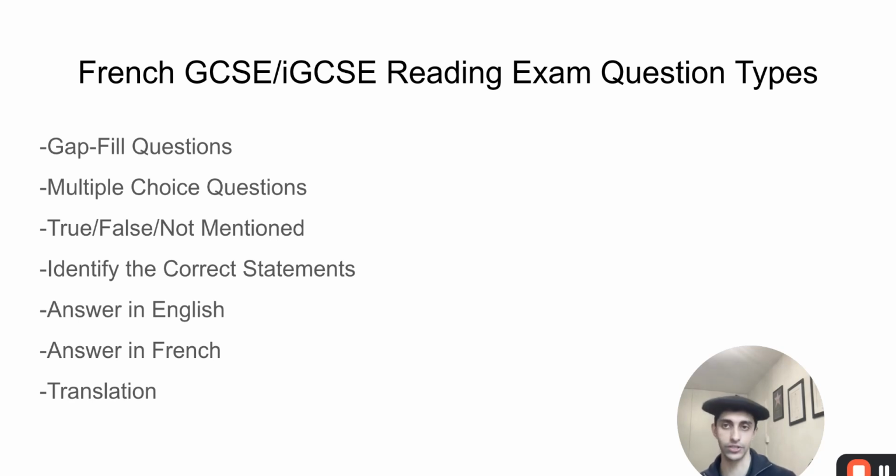And translation. So for all of the French GCSE exam boards, not the French iGCSE exam boards, translation is part of the reading paper too. And that is specifically translation from French into English, which comes right at the end of the reading paper for the French GCSE exam boards only.